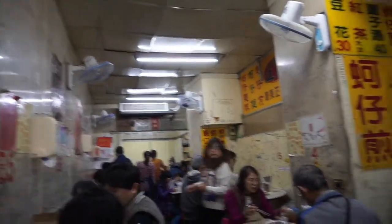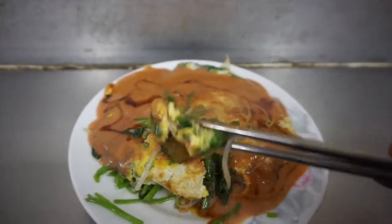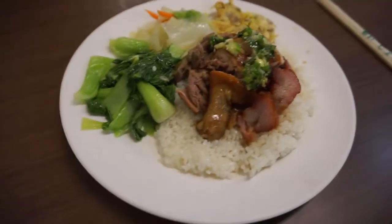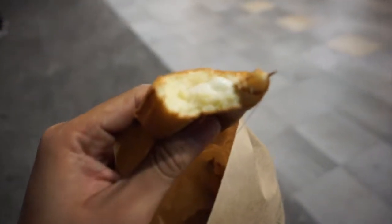Let's have a look at the different types of food I had in Taichung. This is another fried oyster omelette. This is in another local restaurant. I had rice with meat and assorted vegetables. And for dessert, I had this cheesy waffle, which you can see, the cheese is very sticky.